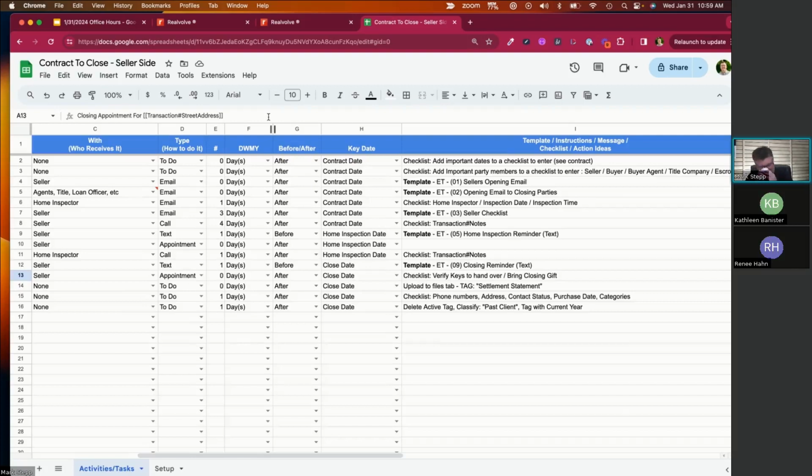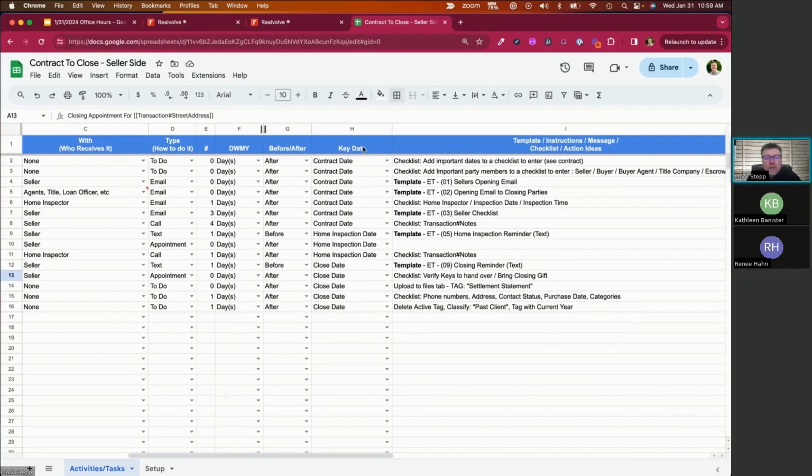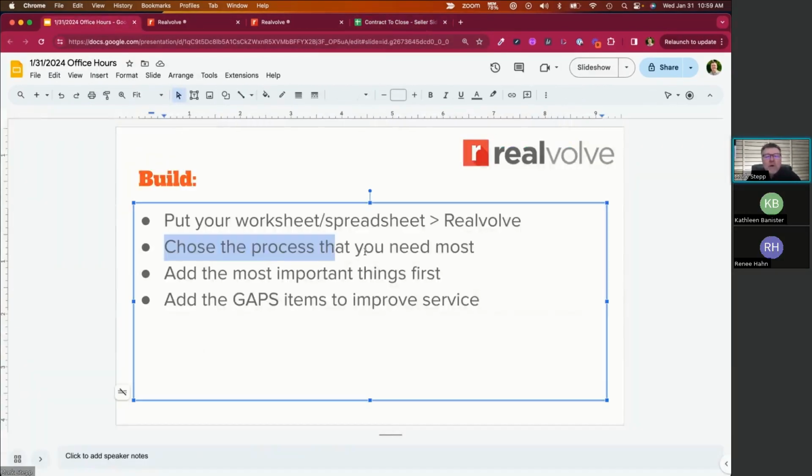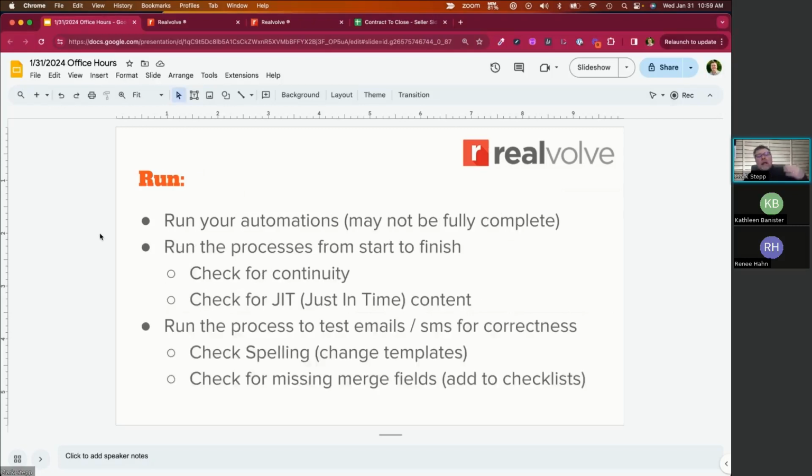You are setting up a process that is going to establish your business. And if you're establishing your business overnight, you're probably not getting it all right. It's going to take time. And whenever you're doing these, think about that process, put them in, but put in the ones that are most important first. Add in those gaps as you need to build upon.